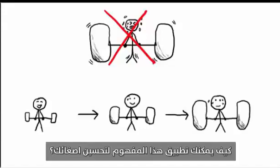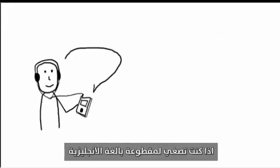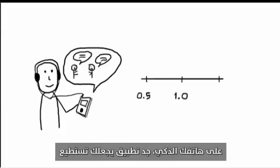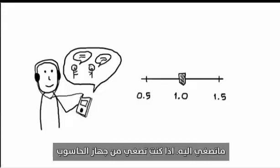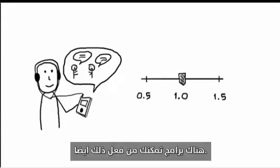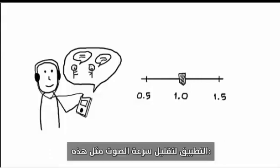So how can you apply this knowledge to improve your listening? I'll tell you. First, you have to make it easy in the beginning. For example, if you listen to podcasts in English on your smartphone, find an app that lets you change playback speed so that you can slow down or speed up what you're listening to. If you listen on your computer, there are programs that can do that as well. Then, whenever you have trouble understanding, use the app to slow down the audio like this.